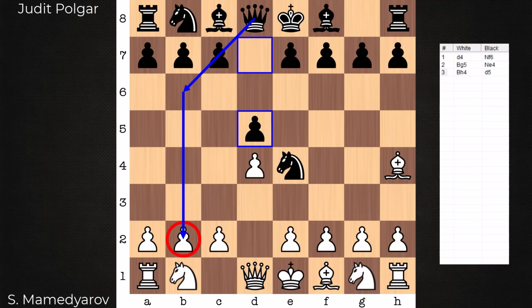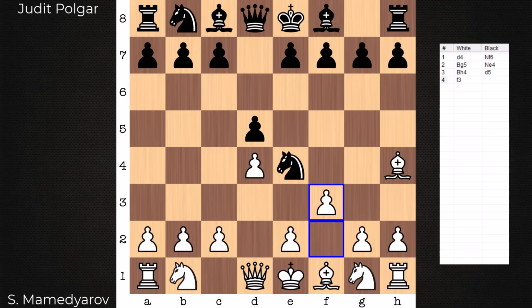How does d5 compare to the other two when we look at the numbers? Well, with about 200 games in the database with d5, white scores 45% versus black's 29%. That's a significant difference. Now, I do realize the sample size is not so great, but it at least gives us a taste.